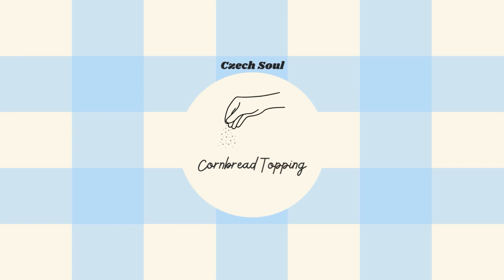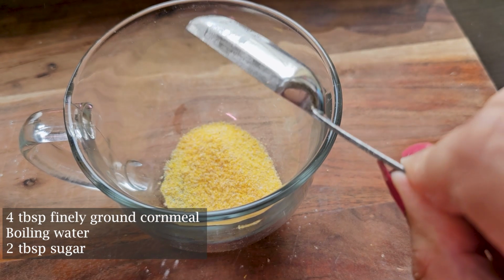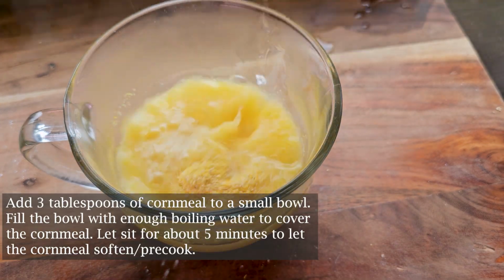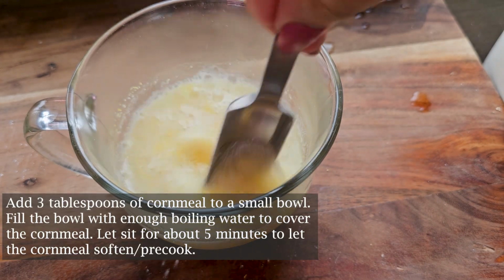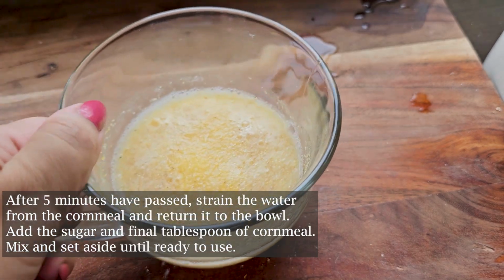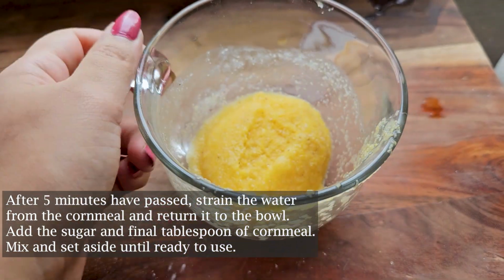To make the cornbread streusel, add 3 tablespoons of cornmeal to a small bowl. Fill the bowl with enough boiling water to cover the cornmeal. Let sit for about 5 minutes to let the cornmeal soften. After 5 minutes have passed, strain the water from the cornmeal and return it to the bowl.